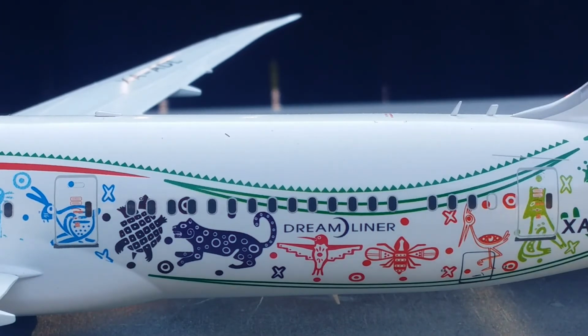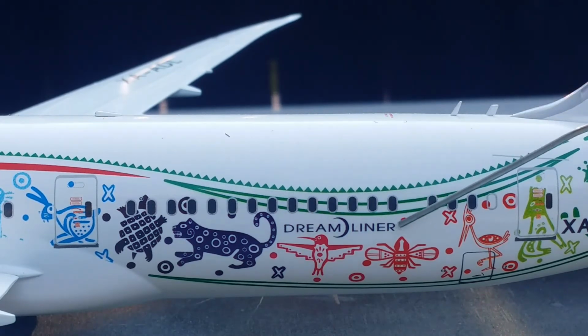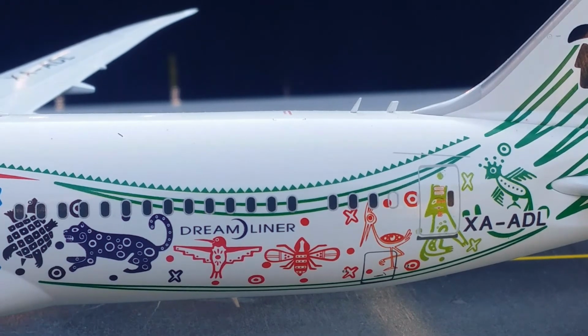Okay, we're at the back of the aircraft on the port side still, and now we're looking at the indigenous symbols here on the rear part of the aircraft. You have the rabbit, the turtle, the cat, a hummingbird, a bumblebee, a flamingo, and then you got the dog, and then you come over here. I have no idea what that bird is. If somebody knows what that type of bird is, please post that in the comments section as well, okay? And then we get here to the Dreamliner decal right here underneath, above these indigenous symbols right here.